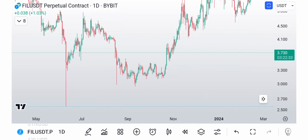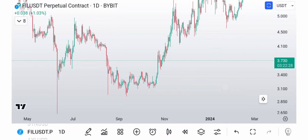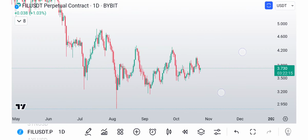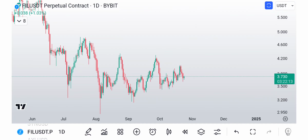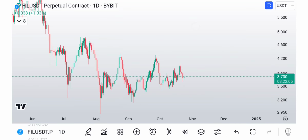Usually you don't get triangles on the bottom. You get triangles on the top. If you get triangles on the bottom, that means you still got more down. So this was Wyckoff. Boom, boom, boom, boom. Go. Something like that. So that sort of M shape. This could be Wyckoff, but I think it needs to come down a little bit, then go. Right?